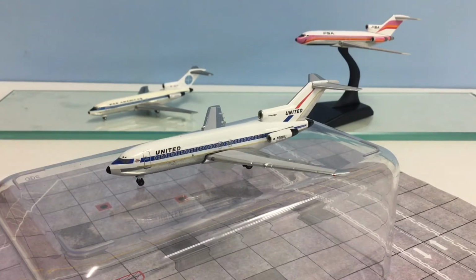But before we move on to the actual review itself, obviously as always my reviews are split into three sections. You can get a maximum score of 10 for the mold, you can get a maximum score of 10 for the paint and the livery application, and you can get a maximum score of 10 for quality control and build and printing. And so that adds up to a total of 30 as the maximum score. So without further ado, let's get on to looking at the Boeing 727-100 in 400 scale.